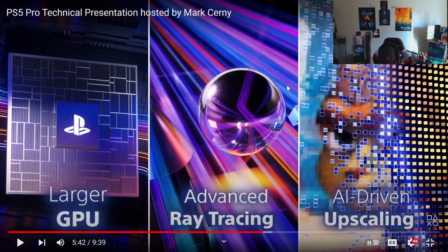I see what they're trying to say. I see what Mark Cerny's trying to say when it comes to the PS5 Pro. But does he not know what these developers are doing? Because he's showing PlayStation 5 developers. I know they're going to use this stuff, but every basic developer out there, AAA, AA, indie, whoever you want, they're going to ignore all of this except the GPU part.